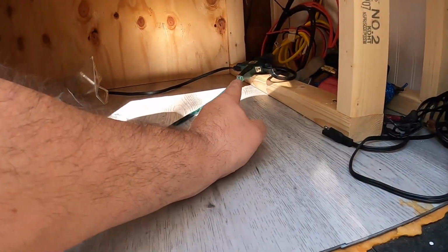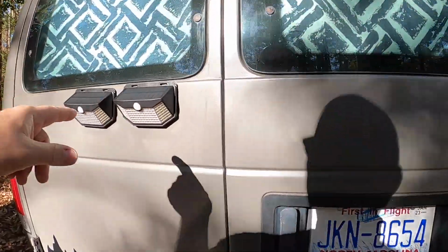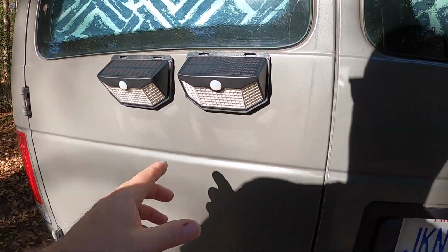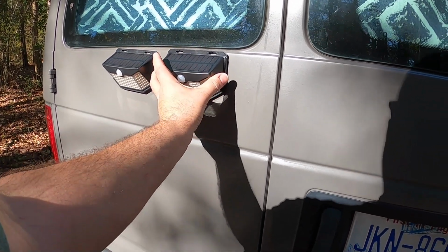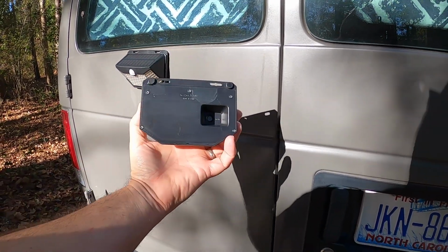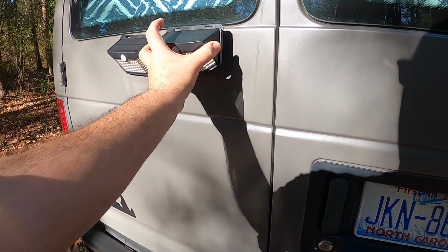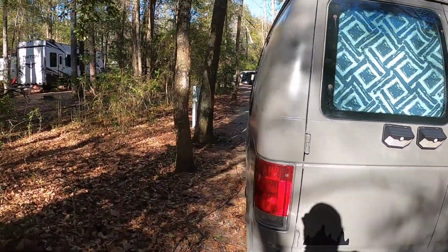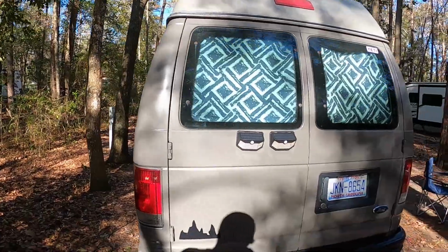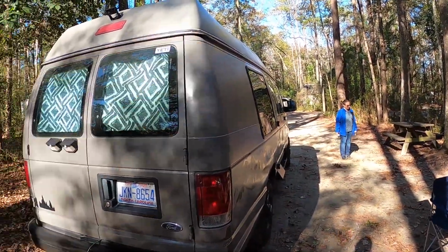And we're plugged into a three-way going to the three different outlets we have inside. Let me show you something I did here. I'll put a link for these lights on Amazon. They're about 20 bucks for a 2-pack. They're solar charged, bright as can be. But instead of sticking them permanently, I just put a couple magnets on them. That way I can put them wherever I want. Basically what I do is I stick one on this side and one on this side, or I could put two on this side if I want.